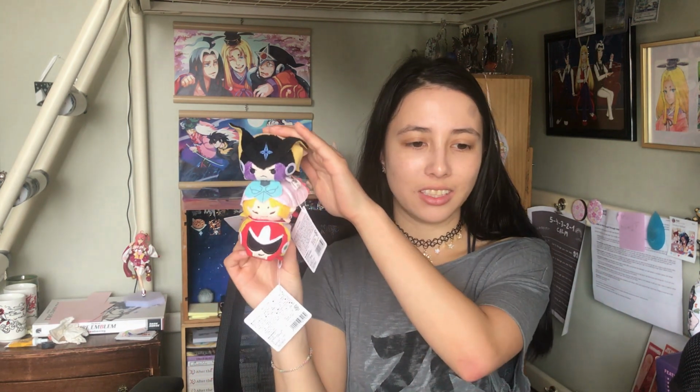Overall, this set of characters is absolutely adorable. I can literally stack them up like a totem pole, so yeah, very nice plushies that I picked up. I'm hoping to get more, hopefully some more Capcom characters I like get turned into these, because I definitely like to pick them up in the future.